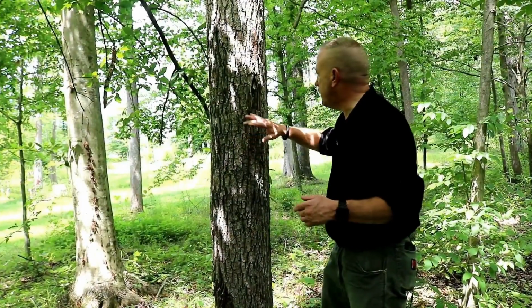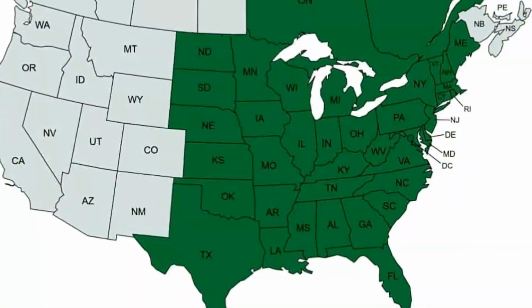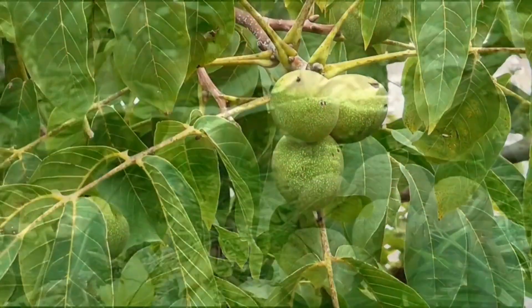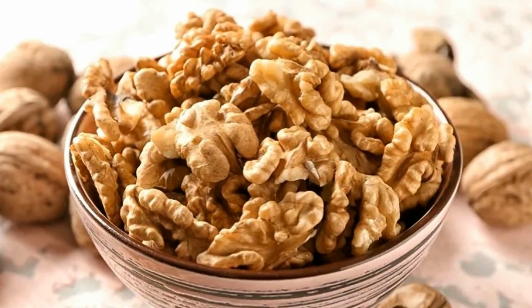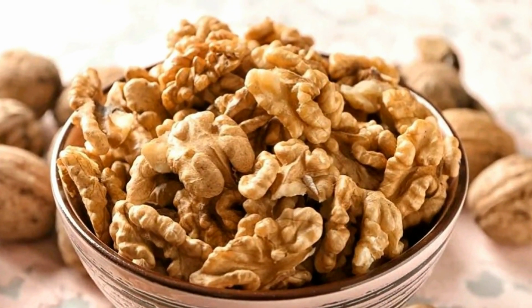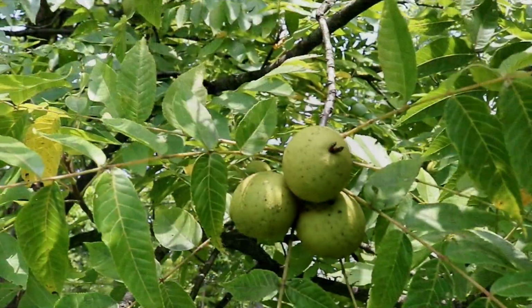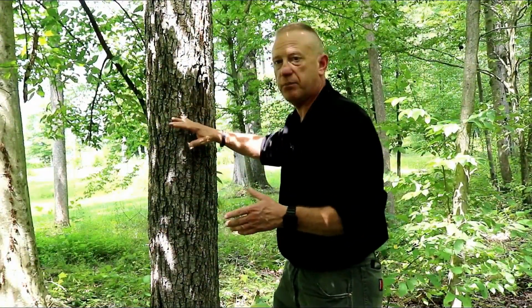Now our next tree here on my property is the black walnut tree. As you know, these produce walnuts. And the great thing about walnuts is that they have healthy fats in them that will probably be sorely lacking in a lot of people's diets should things go sideways, because, well, fats don't typically store that long, so a lot of preparedness individuals don't have good healthy fats stored back. So having a tree like this that produces good healthy fats, I think, is priceless.